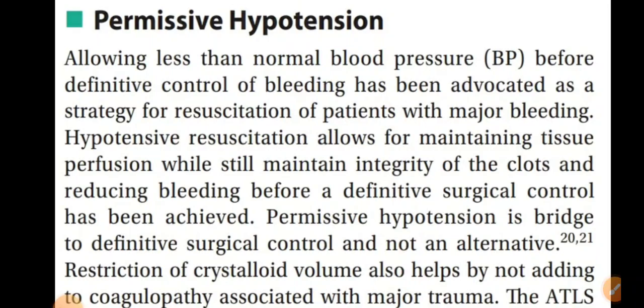Allowing less than normal blood pressure before definitive control of bleeding has been advocated as a strategy for resuscitation of patients with major bleeding. What does it mean? It means the normal blood pressure is 120 systolic, so your target is to keep blood pressure below 120. Hypotensive resuscitation allows for maintaining tissue perfusion.